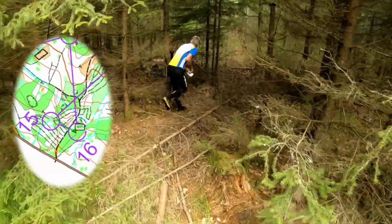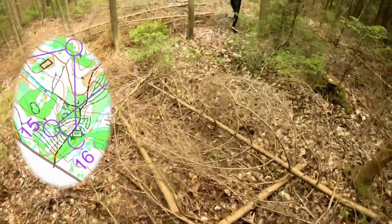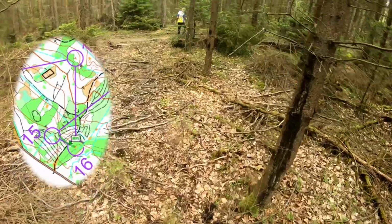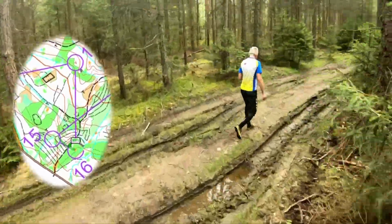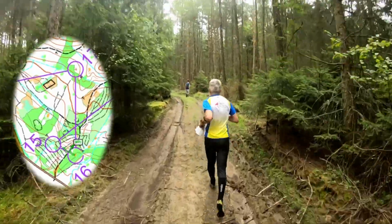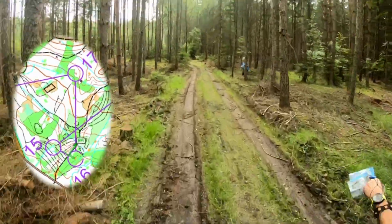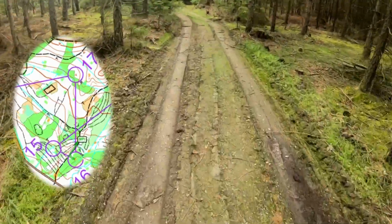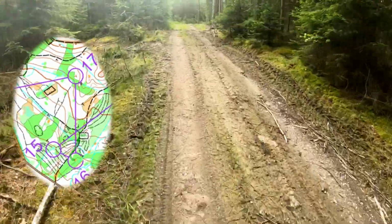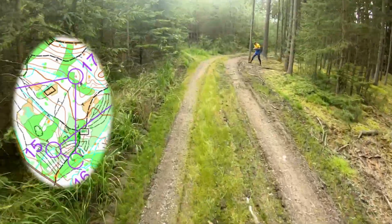To control number 17, well, I could have gone straight uphill around that clearing and around that greenish area, but I decided to go left because it seemed like I wouldn't have to climb so many contours. I'm not sure if I was right, but to me it seemed like an easier run. So if you want, you can speed it up a little bit, because now I'm just running.